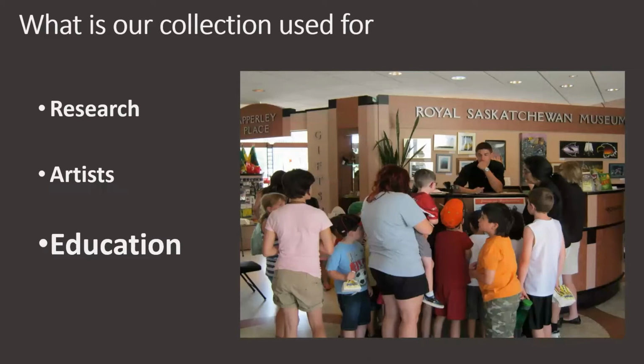We do lots of education outreach for schools and university classes in Regina. So we get lots of students coming through the collection to just be able to see stuff up close in your hand that you maybe normally wouldn't out in the wild.